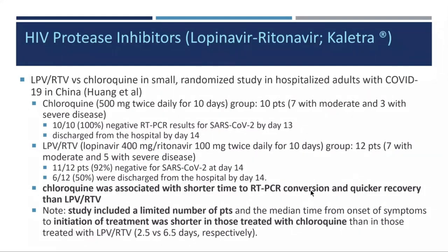This was another trial done in China by Huang and colleagues that investigated Lopinavir-Ritonavir versus chloroquine in a small randomized study of 10 patients. Their conclusion: chloroquine was associated with shorter time to RT-PCR conversion and quicker recovery than Lopinavir-Ritonavir. However, the limitations of this study: they included only a limited number of patients, and the median time from onset of symptoms to initiation of treatment was shorter in those treated with chloroquine than in those treated with Lopinavir-Ritonavir.